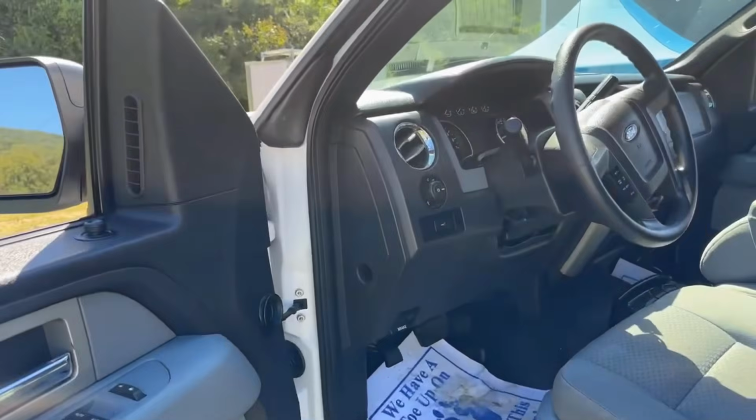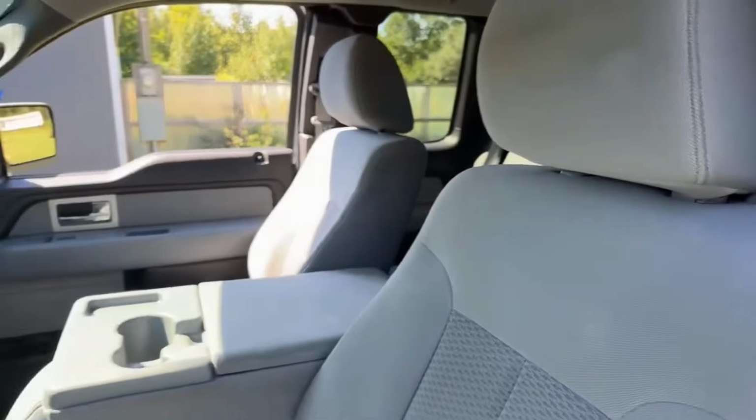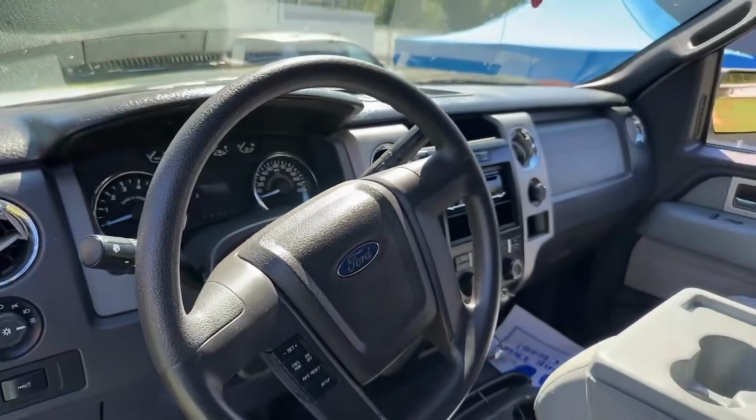My son-in-law found this one for me, and it just felt right. I talked it over with my wife, I ran the VIN number, I checked the service history, and I pulled the trigger. For me, this isn't just a truck, it's freedom.